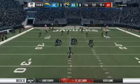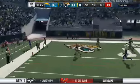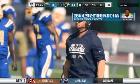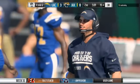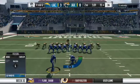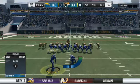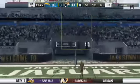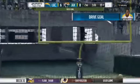Working out of the gun, Rivers. And he fires one, but incomplete. But he kind of forced that one there, didn't he? It's almost like he predetermined where he was going to go with the football. Yeah, he wasn't really going through progressions. He wanted to go to his top guy. You do that against this defense, they'll make you pay, won't they? Yeah, they certainly will. They react very quickly to the thrown football.